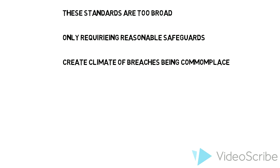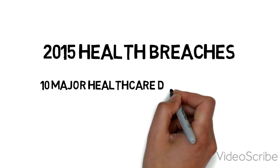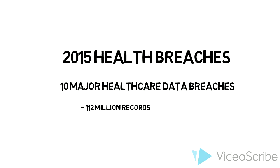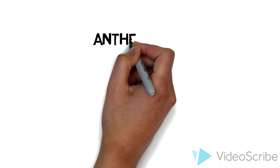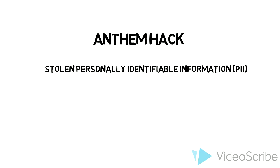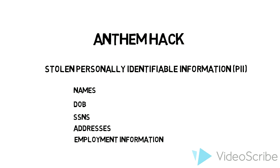And now Jason will go over in more detail some of those breaches. In 2015 alone, there were 10 major healthcare data breaches which added up to almost 112 million records stolen. That is roughly one-third of the United States population. For example, the Anthem hack in 2015 contributed almost 80 million of those records stolen. Even though they found that no actual medical information was stolen, names, birthdays, social security numbers, addresses, and employment data, including income, might have been stolen. That is more than enough information to open credit cards and other forms of identity theft.